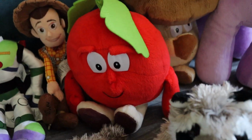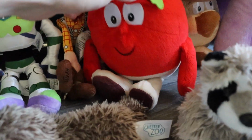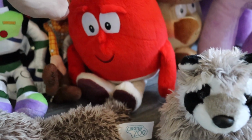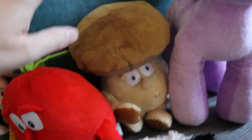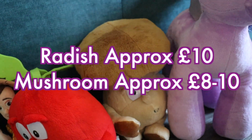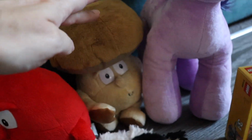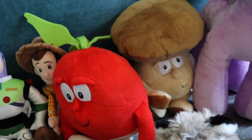Goodness Gang, a couple of different ones. I haven't seen these before. This is like a radish, I think, and a mushroom. So again, I'll put on the screen how much these are worth. They're usually sort of £8 or so. This was 50p. And this was £1, so not too bad.